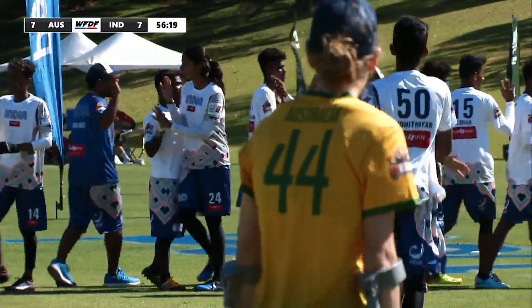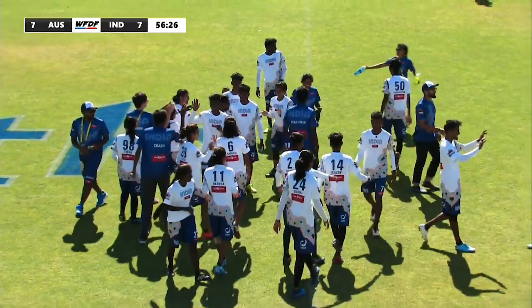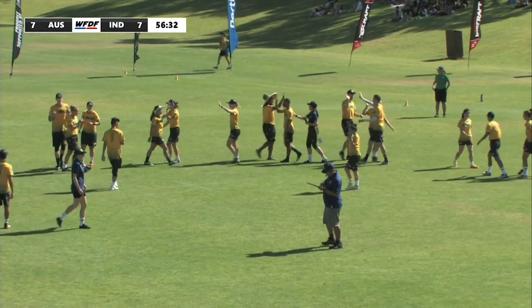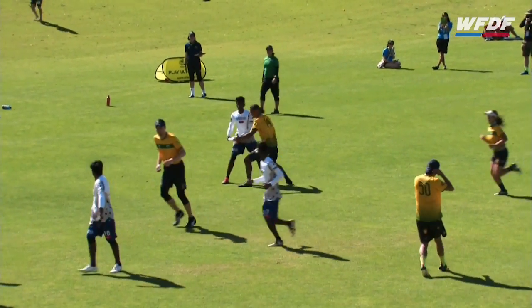That is a 6-point run by the Indians. That is unbelievable. The Australians are unable to capitalize on these blocks, moving the disc, but just simple execution errors. I think it's very possible the Australians might be getting in their own heads here. The Indian team are hyped. They are up and about, moving around. This is where they want to be. Yeah, they are now in control of this game.